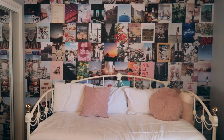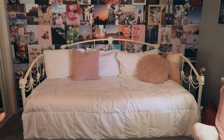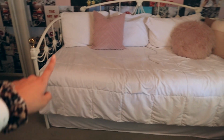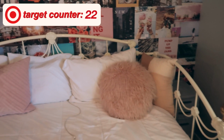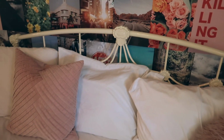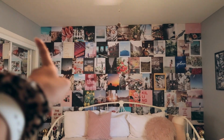Moving on to my bed. I love my bed. It's a day bed. It was already in here when I moved into my sister's room, so I'm not sure where it's from, but I just have this white comforter from Target, and then all the pillows on it are also from Target. And there's an outlet right behind here, so I always just keep a charger plugged in. I don't know if I'm supposed to do that, just leave chargers plugged in. Probably not.